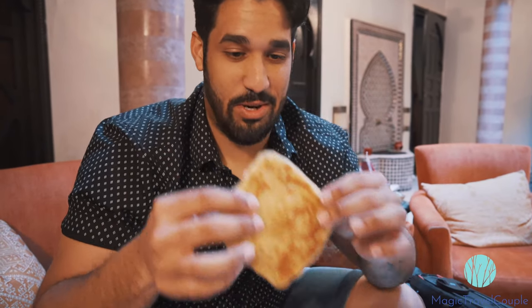Welcome to our breakfast. It consists of these crepe kind of things. Bread, orange juice, coffee, marmalade, and cheese. So we're gonna eat this before going out and exploring. This is the crepe.